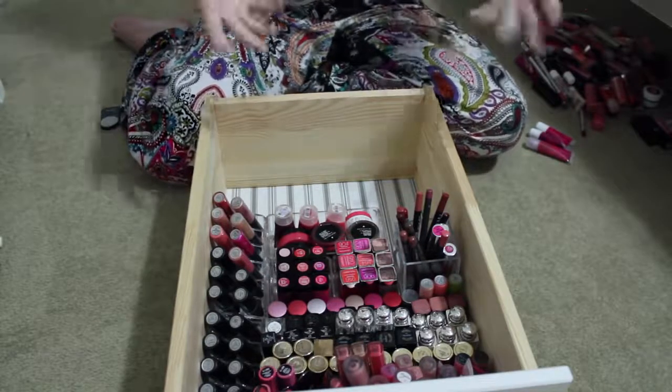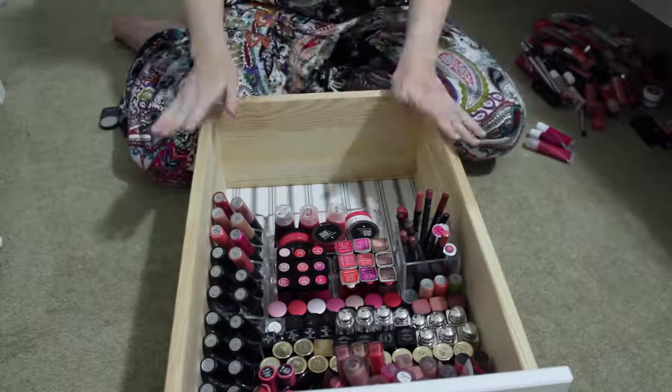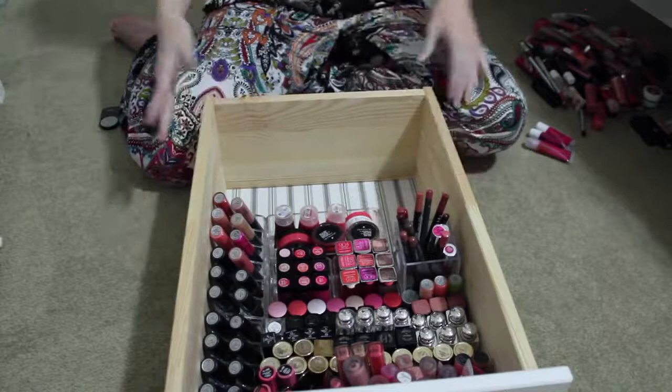Eventually I'd like to actually combine this drawer down. Maybe once I've done my eye drawer, I'll be able to better judge what I can actually fit all together. But look, this is awesome.